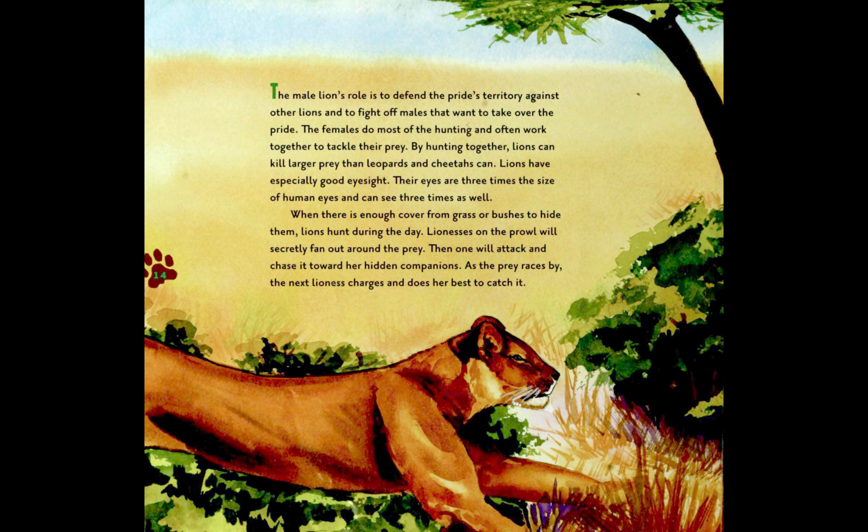Lions have especially good eyesight. Their eyes are 3 times the size of human eyes and can see 3 times as well. When there is enough cover from grass or bushes to hide them, lions hunt during the day.